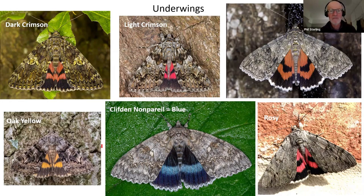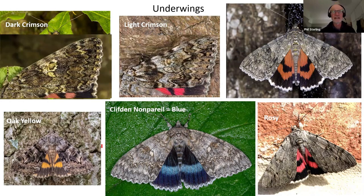And if you look at the forewings, you can see that light crimson underwing in most examples is more contrasting in the markings. So it's definitely got quite a lot of pale on it and definitely quite a lot of dark. Compare that with dark crimson underwing, and the most notable feature is a central dot that's surrounded by pale colour. And the only pale is around that dot. But there is one feature that I would just like to point out to you, I think really is diagnostic for these species. So it's just about the colours. Let's get my wand.